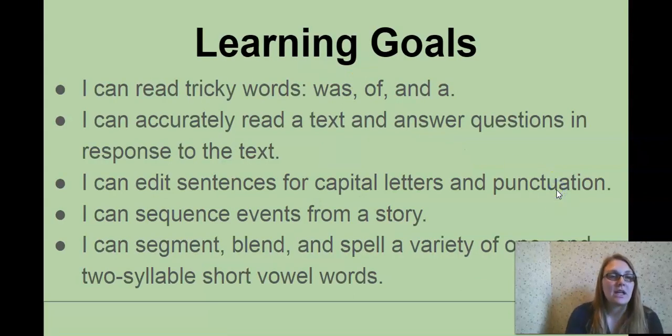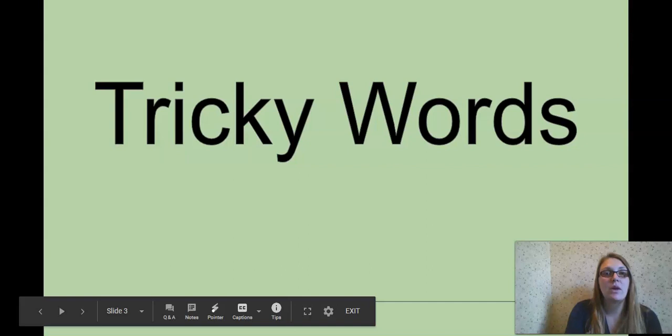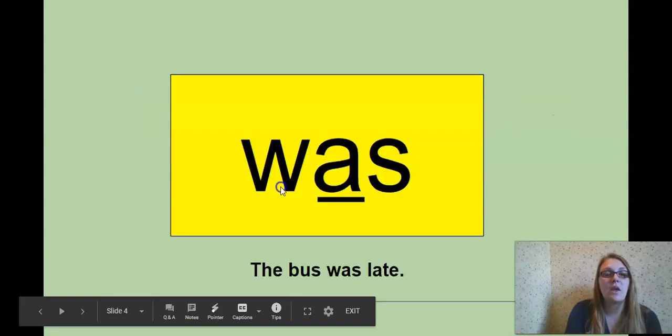Our goals for today: to read the following tricky words, was, of, and a, accurately; read a text and answer questions in response to that text; edit sentences for capital letters and punctuation; sequence events from a story; and then segment, blend, and spell a variety of 1- and 2-syllable short vowel words. Okay, our tricky words for today.